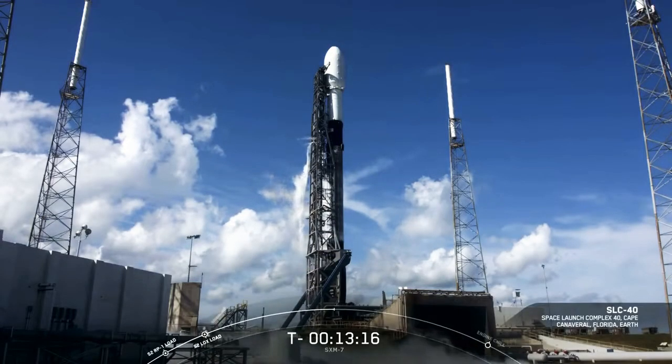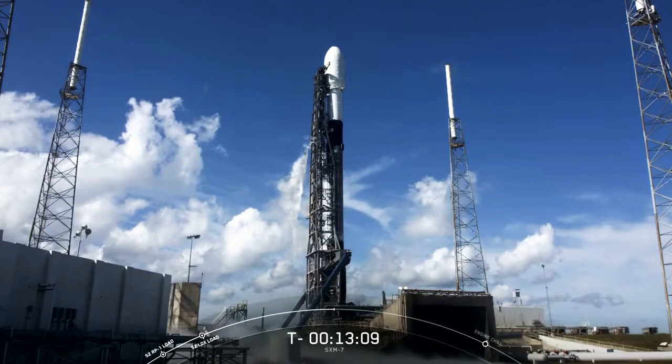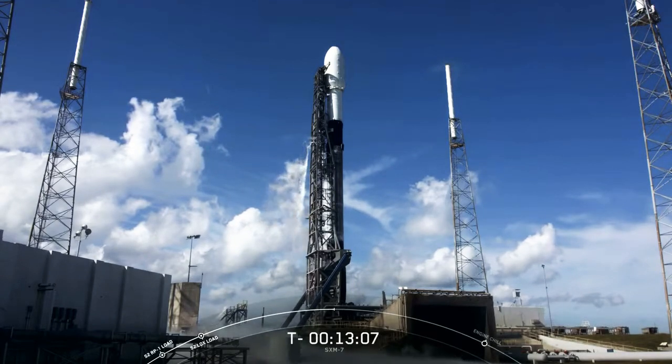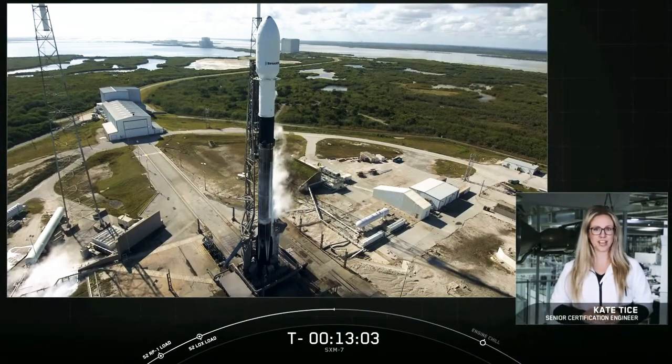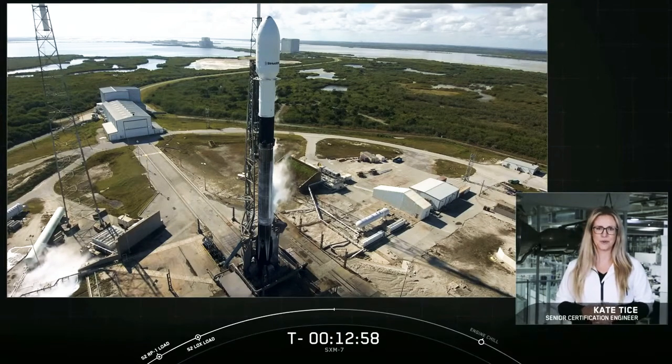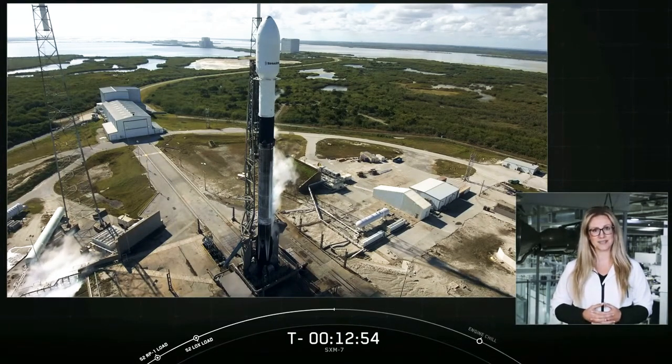Good afternoon. It's Sunday, December 13th, and on your screen is a live view of the Falcon 9 awaiting its 12:30 p.m. Eastern Time launch from Cape Canaveral Space Force Station in Florida. My name is Kate Tice, and I'm a senior certification engineer here at SpaceX headquarters in Hawthorne, California. Welcome to our webcast coverage for the launch of SiriusXM's SXM-7 satellite.